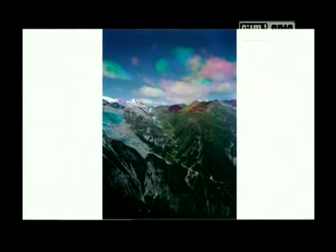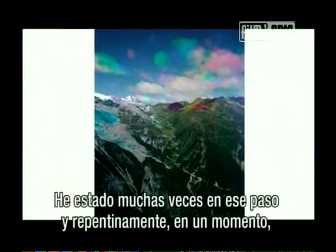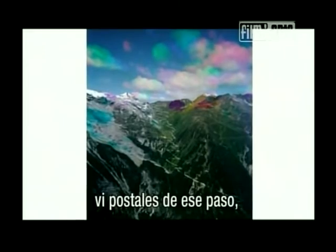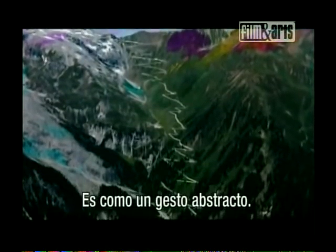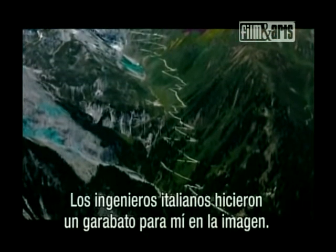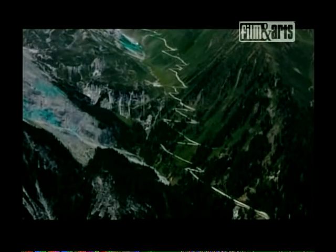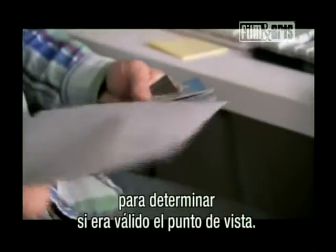This is a pass in Italy, next to the Swiss border. I've been to that pass many times, and then all of a sudden, at one point, I saw postcards of that pass, and I was just struck by the scribble of the serpentines. It's really just like an abstract gesture. The Italian engineers made the scribble for me in the image. I bought all the postcards they had to determine if the vantage point is valid enough.